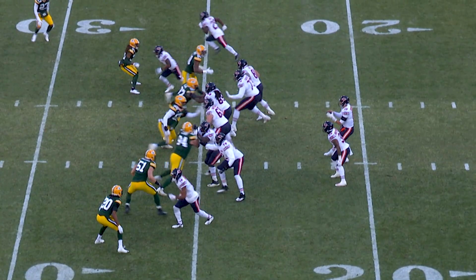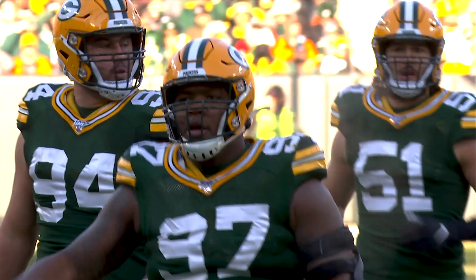That's great. On second down, four-man rush and pressure, and down he goes. My goodness, Kenny Clark, what a start for this one.